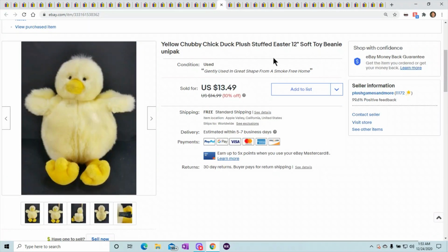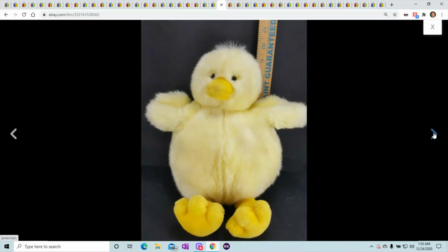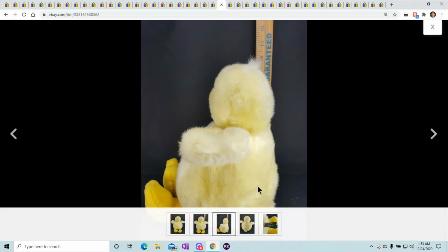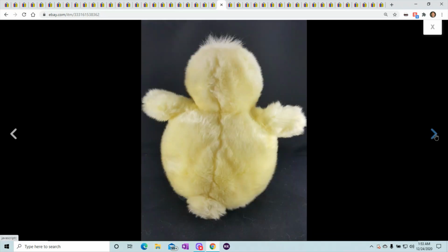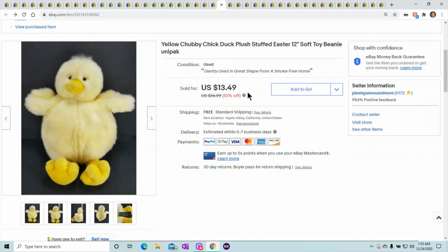This is a little chubby chick. It's a little funny looking chick. Very fluffy and or poofy, or I don't know what to call it. It's from Unipack, so an okay brand. It sold for $13.79 or $13.49. Whoops.